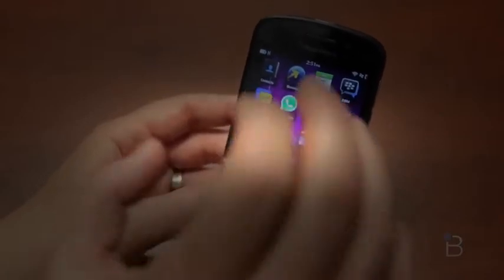But if you want a phone that does a lot more than just a keyboard, you're going to want to keep watching. So that glorious keyboard I mentioned comes with a little bit of a setback.